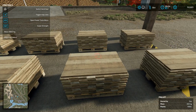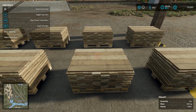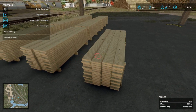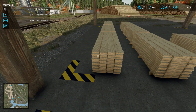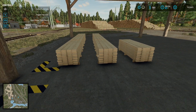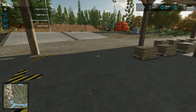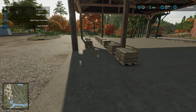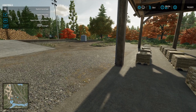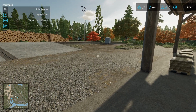But plank-wise, we have a lot of planks to sell. And we have a decent number of long planks to sell. 1, 2, 3, 4, 5, 6, 7. So we're going to sell those this month. Make sure we get a really strong footing, and then we are going to look at more productions once we have money.